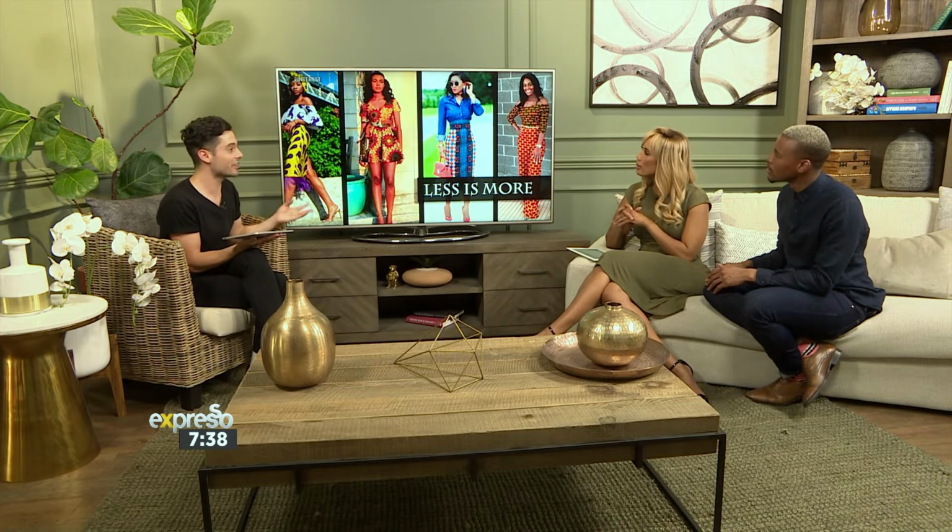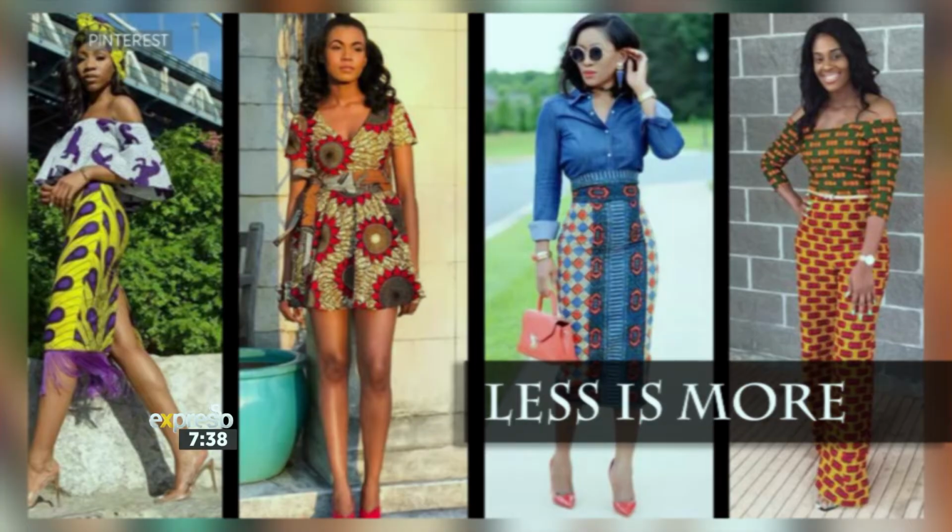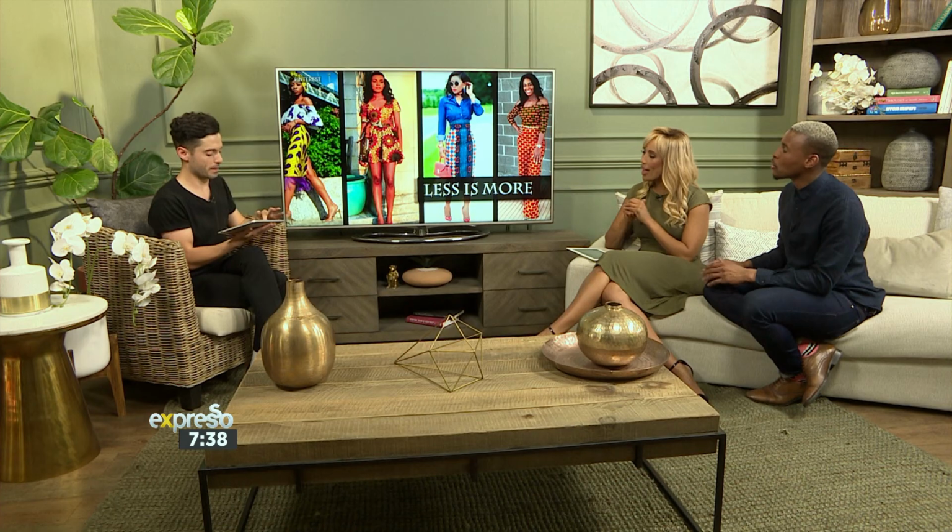And then less is always more, in my opinion, right? Especially with a theme like African luxury. If you're going to integrate African print, do it minimally, and then go back to the accessories. Let those pop for you. So don't go wild.